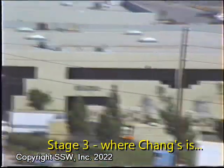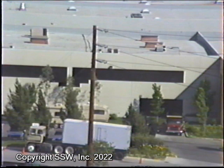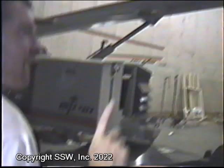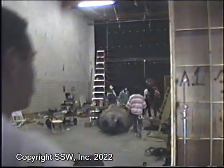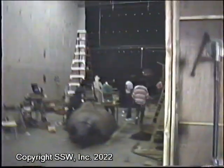Stage 3, where Chang's is, and Stage 7, where Bert and Heather's is. A side detail here, my dad, who shot most of the lost tapes, didn't shoot this stuff. He didn't like Los Angeles, and he wasn't going to follow us when we moved there, so it was up to me and a couple of other people. There isn't much, but there are some fun details.